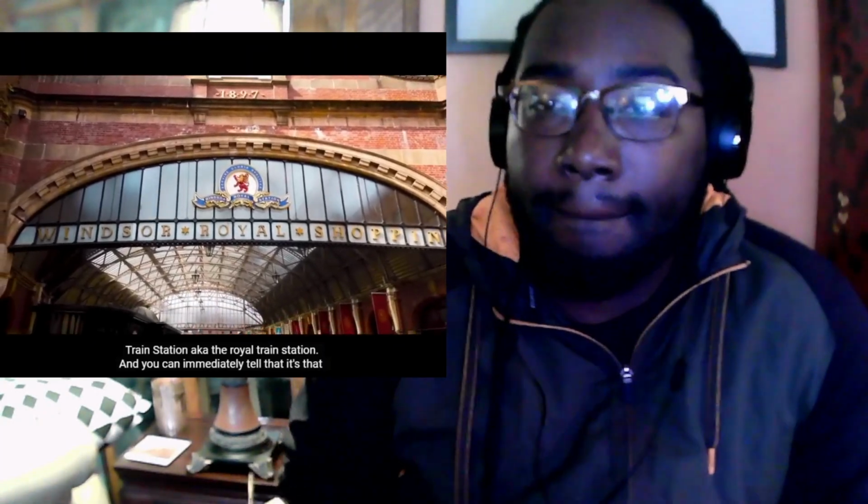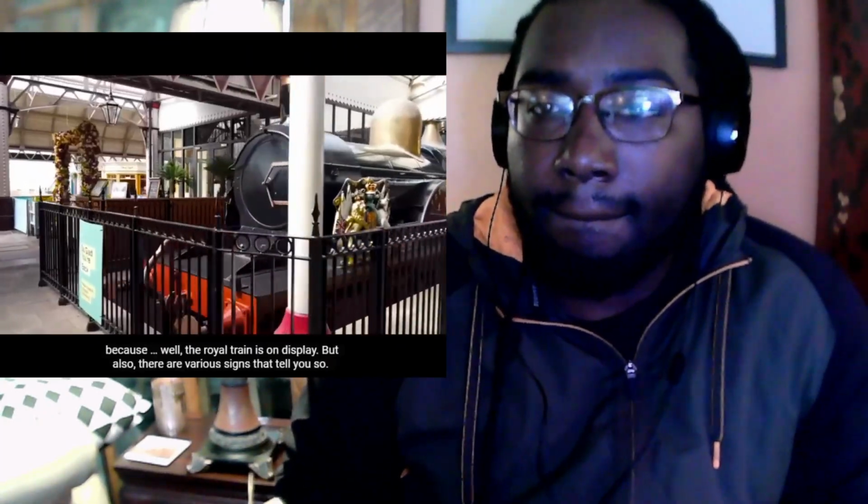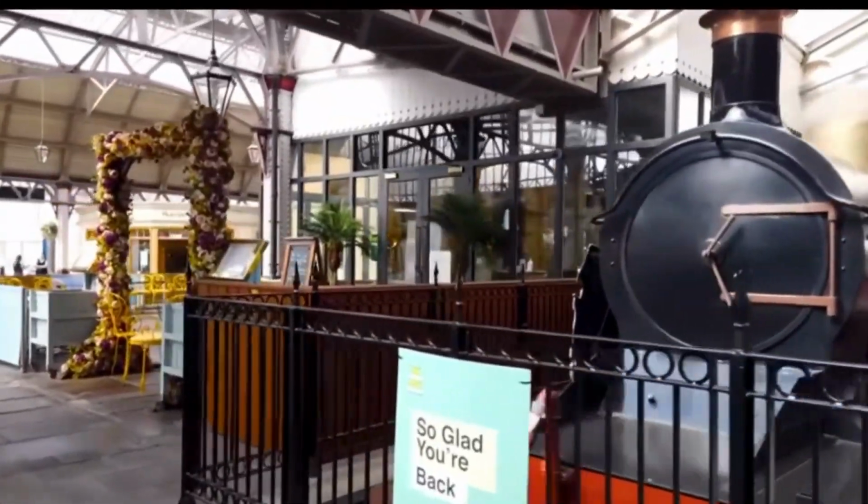And you can immediately tell that it's that because, well, the Royal train's on display, but also there are various signs that tell you so.